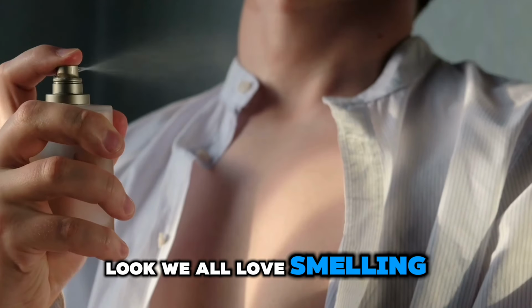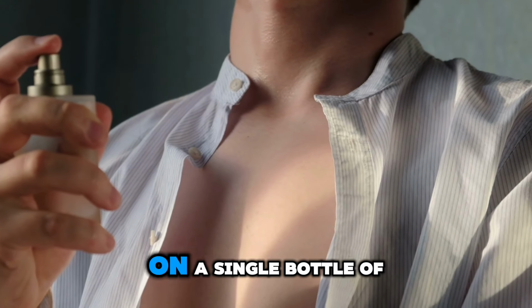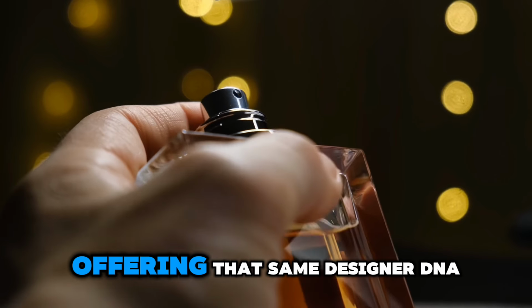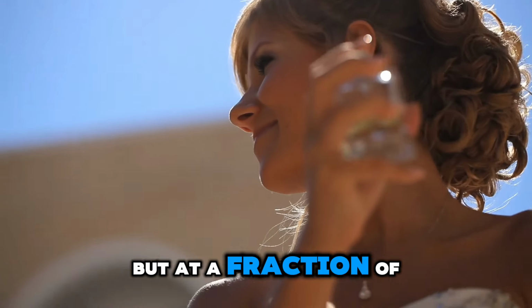Look, we all love smelling incredible, but let's be real. Not everyone wants to drop their rent money on a single bottle of perfume. That's where these hidden clone fragrances come in. They're the secret weapons in the fragrance world, offering that same designer DNA, that same complexity and performance, but at a fraction of the cost.